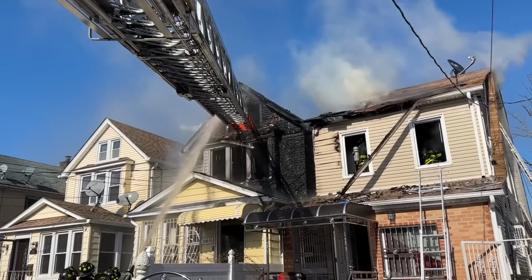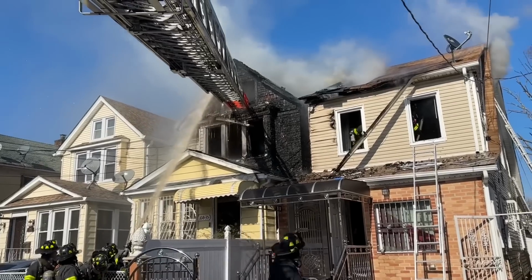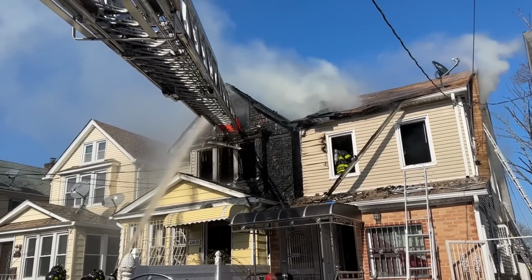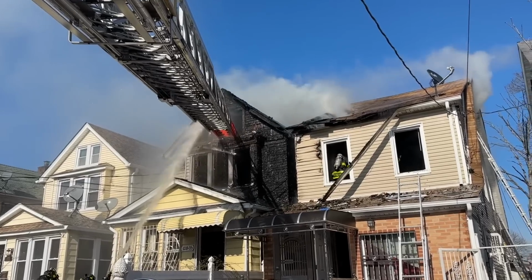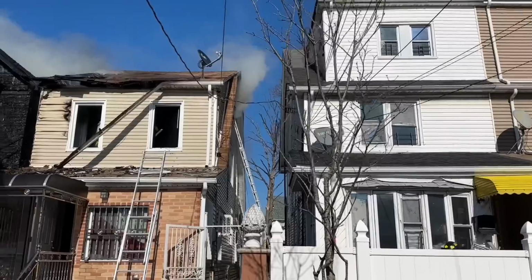Rescue battalion, command. I got 309 on the second floor, and 301's in the attic. We're going to probably need an active replacement. All right, 10-4. I got entry 326. They're going to come up to you. 326, 10-4.